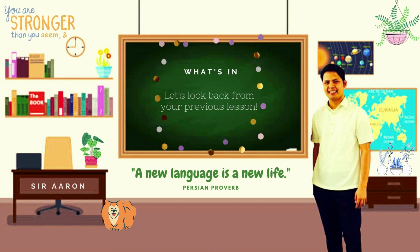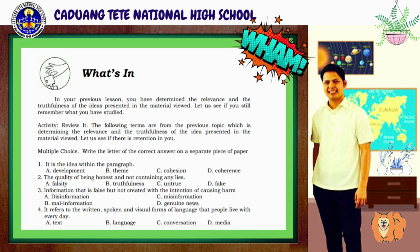Let us now look back at your previous lesson using the What's In activity. In the previous lesson, you have determined the relevance and the truthfulness of the ideas presented in the material viewed. Let us now see if you still remember what you have studied. The following terms are from the previous topic, which is determining the relevance and the truthfulness of the ideas presented in the material viewed. Let us see if there is retention in you.